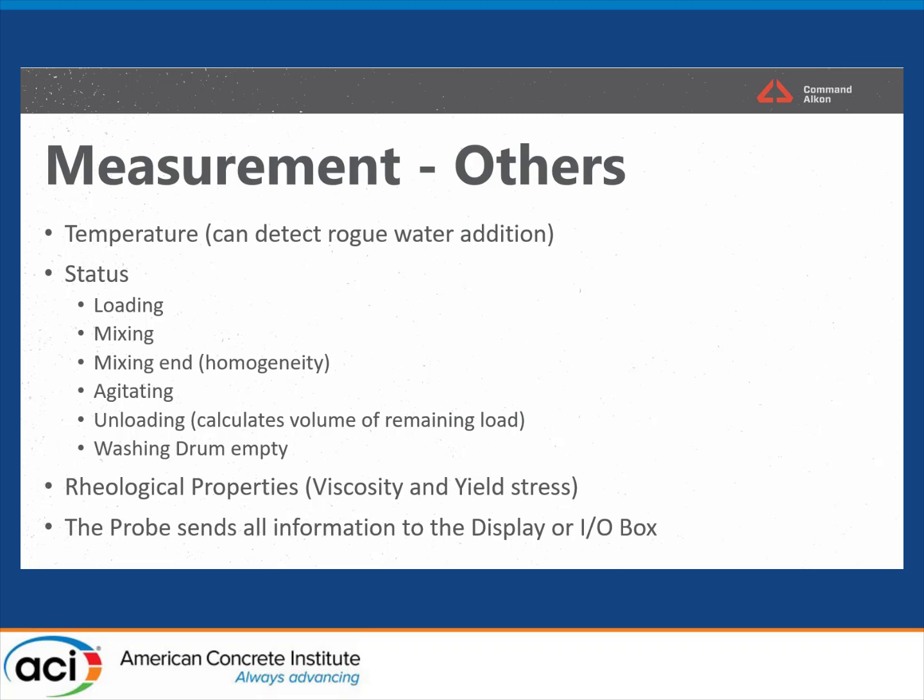And the system can determine the status of your delivery. Are you loading, mixing? Are you unloading? Are you washing? So all these statuses can be defined by the system. It could also measure the rheological property, but then you need to train the driver a little bit to turn the drum at different speeds. And then with different speeds and different pressures, you can get some sort of rheological parameter.